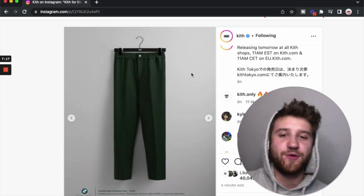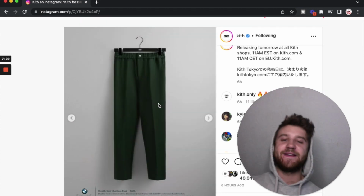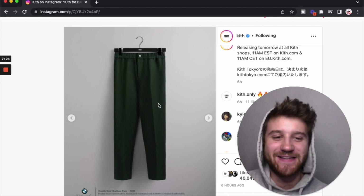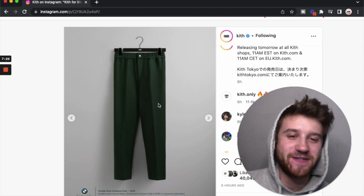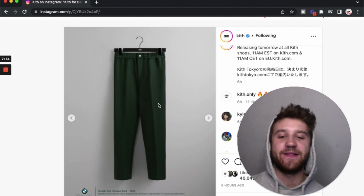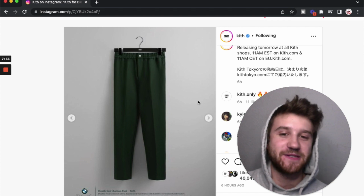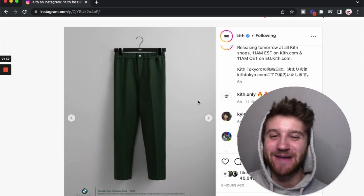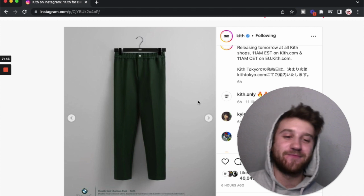Then we've got the double knit Chatham pant. These are nothing really special in my opinion. I feel like these are probably the weakest item that we've seen so far from this collection, and I don't think they're bad by any means. I just don't think they live up to the rest of the items in this collaboration, and you always have to have that one piece that doesn't really make it. But yeah, for me, these weren't bad, just not really anything special.